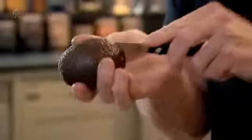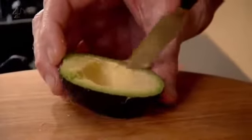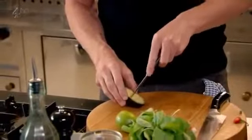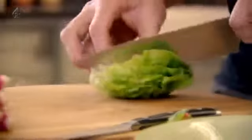Now the avocado, cut in half. Give that a little twist. So you just go down, and down, and down, carefully with your knife. Turn it round, go down, and down, and down. And then you take your spoon, and you've got your diced avocado coming out already. Now, baby gem lettuce. Halve, then shred.